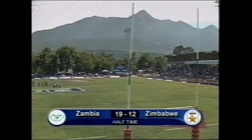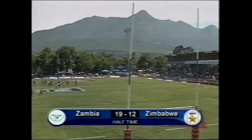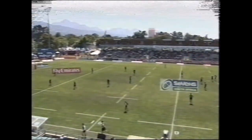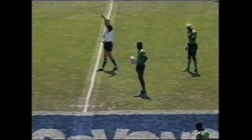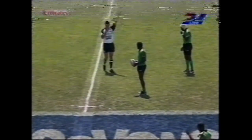Welcome back. Zambia leading Zimbabwe by 19 points to 12 in this Shield semi-final. It's been an exciting first half with 5 tries in all, 3 to Zambia, 2 to Zimbabwe. And in this second half, it will be 7 against 7. The Zambian player who was sent to the sin bin has come back onto the field. And Zimbabwe taking advantage of their numerical supremacy with a try in the last seconds of the first half from Gusamberi, which has brought them right back into this game.